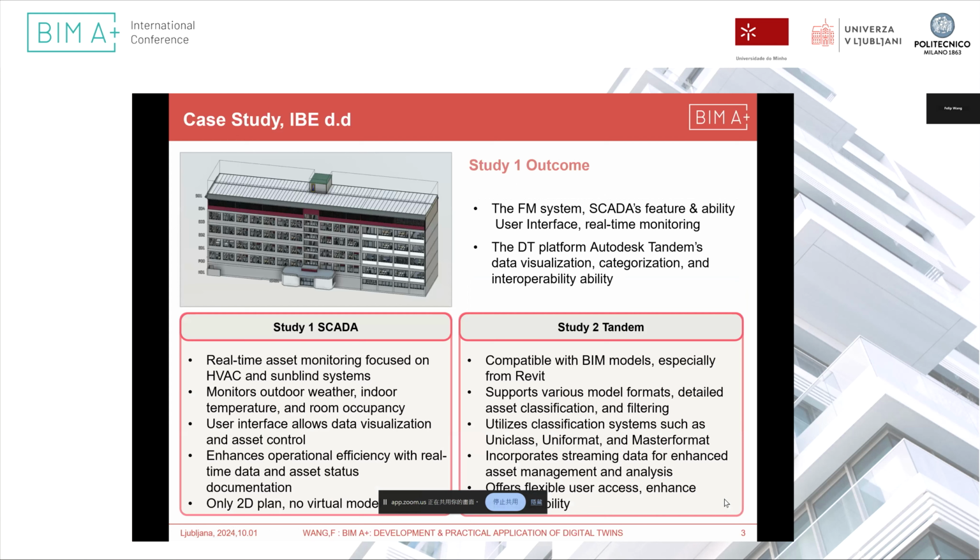So this is the first case study building. It's from the IBEDD, a company's building. In this part, there are 2 case studies in the case building. The first one is SCADA. It's a facility management system.